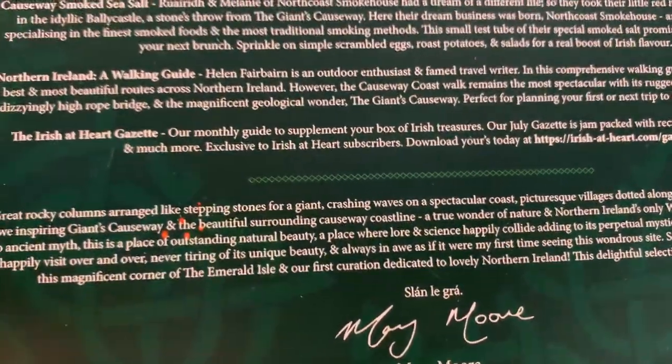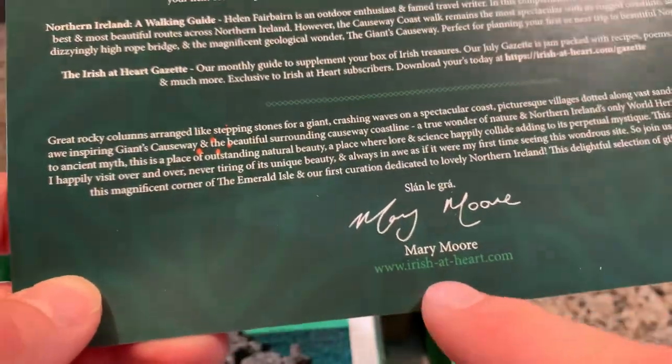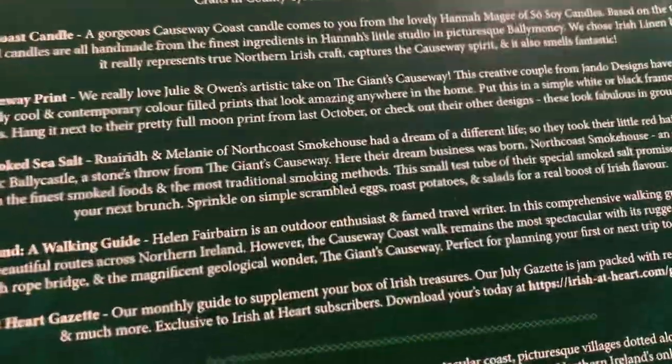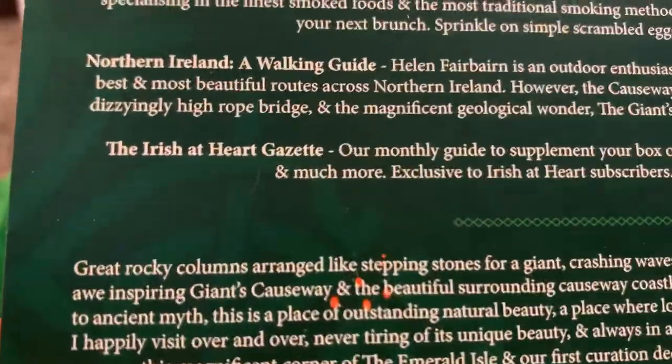And then the woman who curates it, Mary Moore, she has a page. There's a Gazette on there and everything. So if you're interested, you can get the Irish at Heart Gazette.